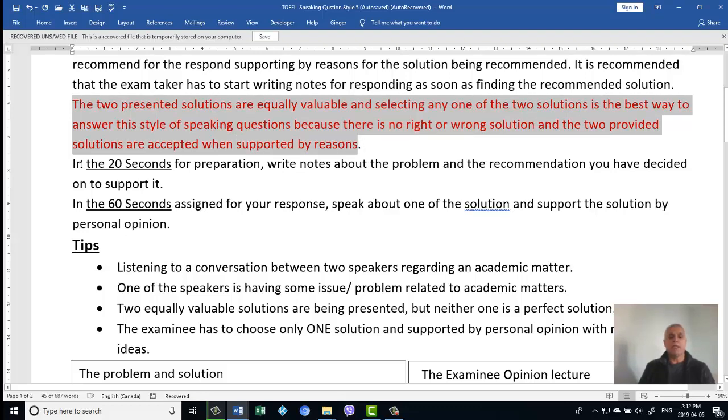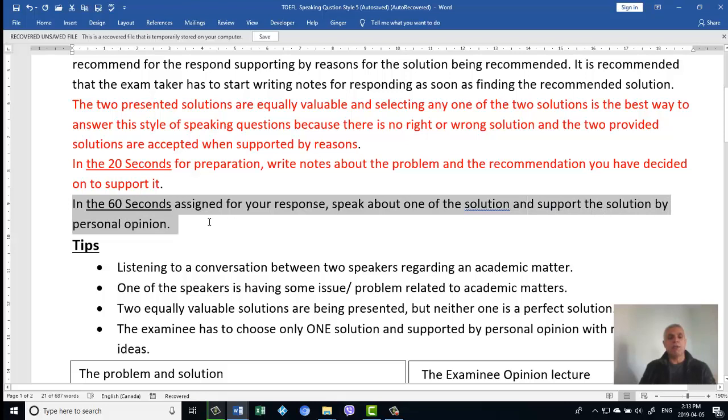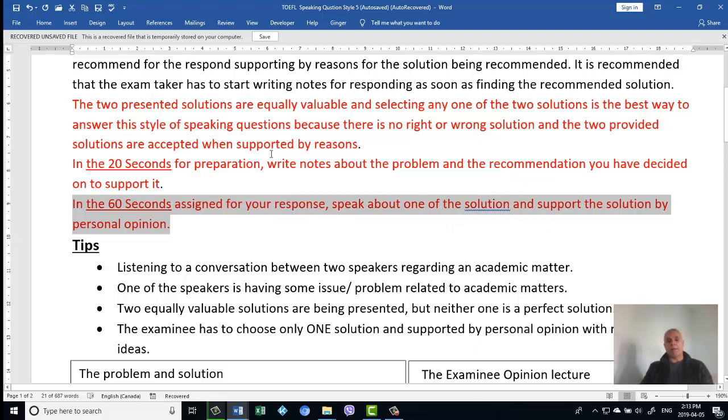In the 20 seconds for preparation, write notes about the problem and the recommendation you have decided on to support it. In the 60 seconds assigned for your response, speak about one of the solutions and support it with personal opinion. Here, the personal opinion has to be your own opinion.